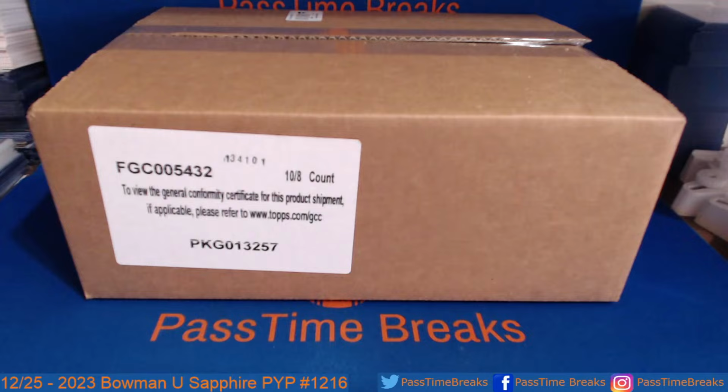Up on the block this afternoon, we have number 1216, straight from the eBay auctions, 2023 Bowman University Chrome Sapphire Edition Football. We got a full case, 10 sapphire boxes. We'll get rocking and ripping here in just a couple minutes.